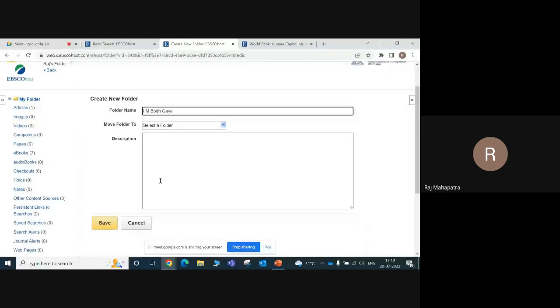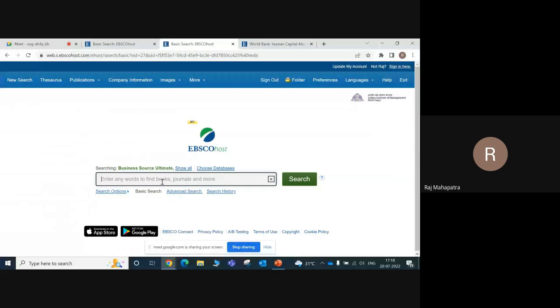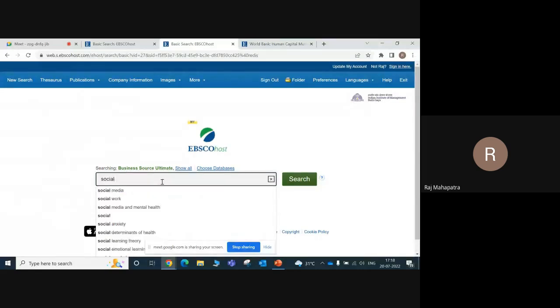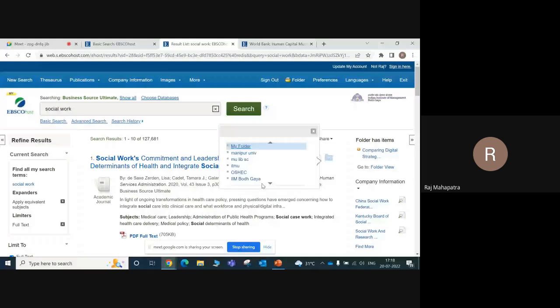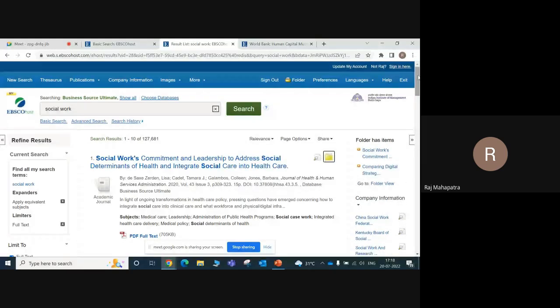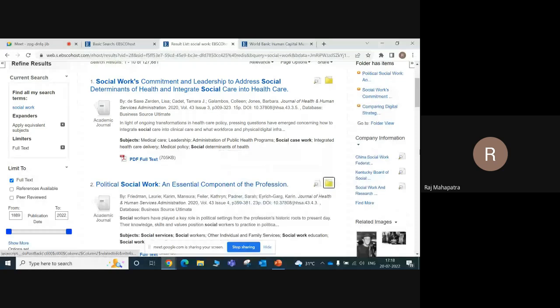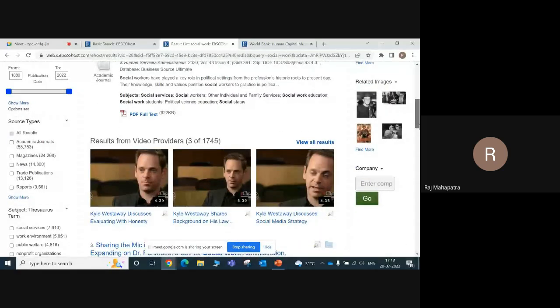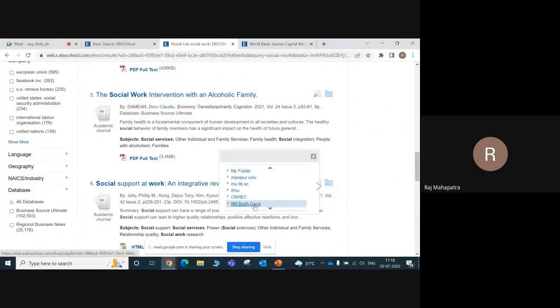Whenever you are doing research work in multiple subject areas, you can save all the articles to your customized folder. If I come down to the basic search again and search for another keyword like social work, I'll find some of the articles published on social work. If I click on this plus sign on the folder symbol, I can select IIM Bodh Gaya and save this article. Whenever the folder icon turns yellow, the article is saved to that particular folder. You can add multiple articles based on your requirement. Right now I have added 3 articles to my personal folder.